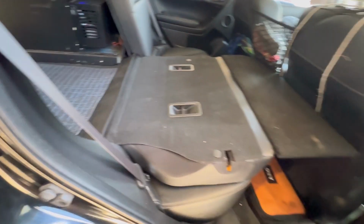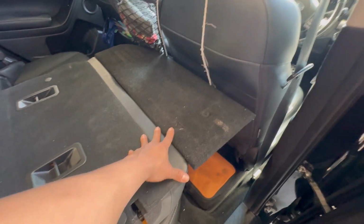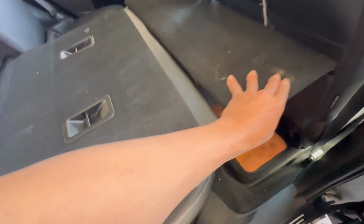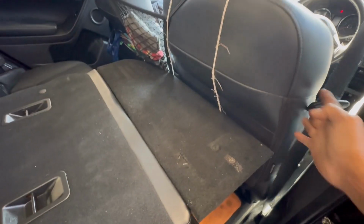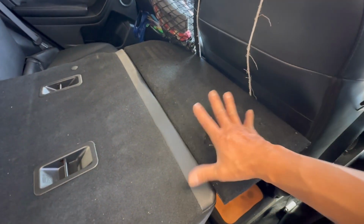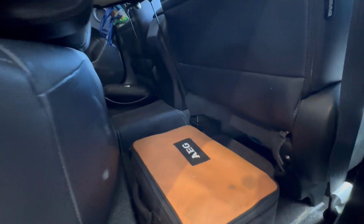But this is the thing I've been thinking about for quite some time, how we're gonna make this. This one actually sits on my headrest, as you can see. You don't need to do anything, because when I push this back seat back here, it gives it tension and it's gonna be firm. It's not going anywhere. And plus I still got plenty of storage down here. Hey, how's that?